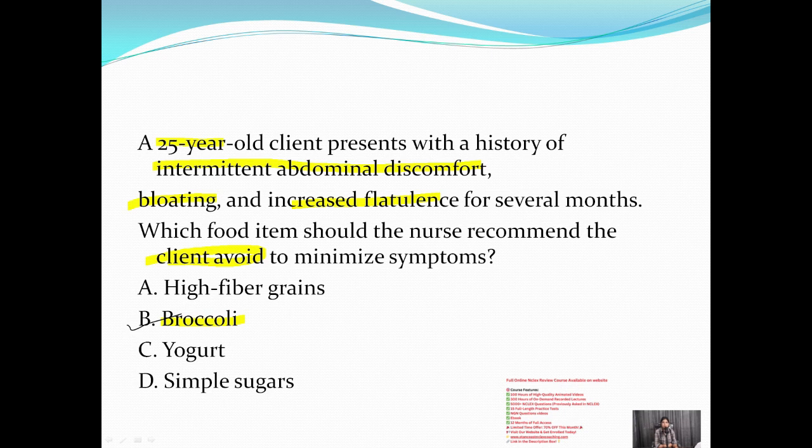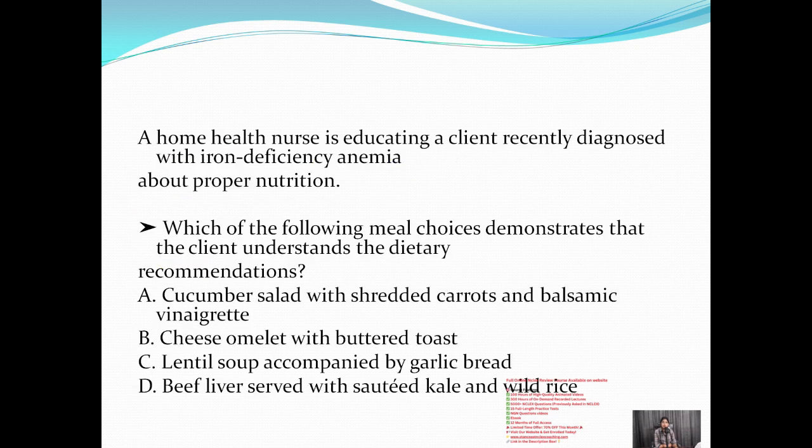C. Yogurt. Usually contains probiotics. Good for gut health, unless the person is lactose intolerant. D. Simple sugars. Generally easier to digest than fiber or complex carbs. So for a client with bloating and gas complaints, broccoli is best avoided. Let's move to the next case, one focused on iron deficiency anemia.